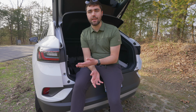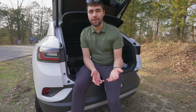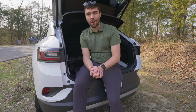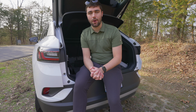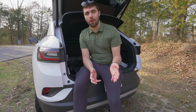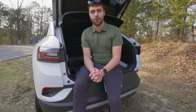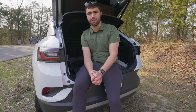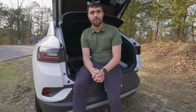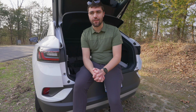I'm happy with my ID.4, but I am going to be getting a Rivian R1T later this year. There's quite the drama with the price changes, but I'm glad they went back on it, especially for reservation holders. I've actually had a Rivian R1T on reservation since February 2021, before I even had the ID.4, when I was still driving my Tesla. But I'm really looking forward to that. Truck sounds like a cool new adventure.